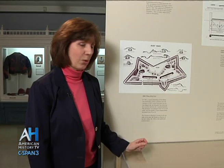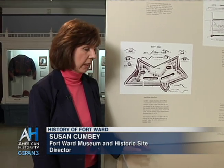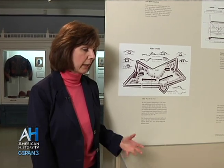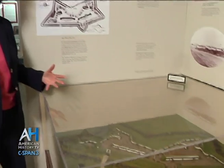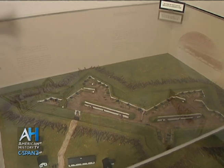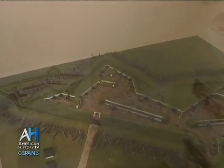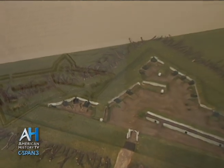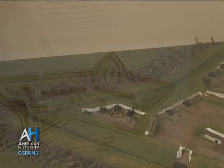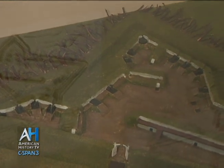We're standing at an orientation exhibit on the history of Fort Ward during the Civil War to give our visitors a little bit more of an idea of what the fort looked like and how it was documented in terms of restoring the fort. This model shows the design of the fort as of 1864 and 1865. This is the improved, expanded version of the fort, which made it the 5th largest fort in the defense system.